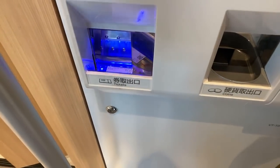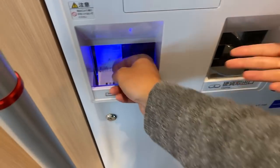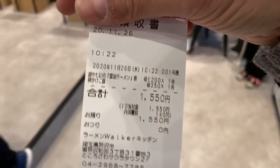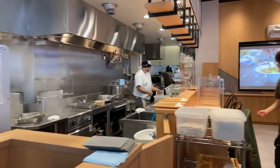Okay. When you get the ticket, and this one is for the egg, you get to keep it. And here's the receipt. So it's about $15 for this. Here's the shop, and once again, this shop is changing every.